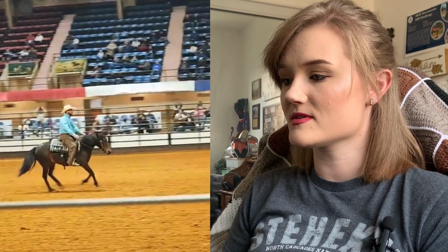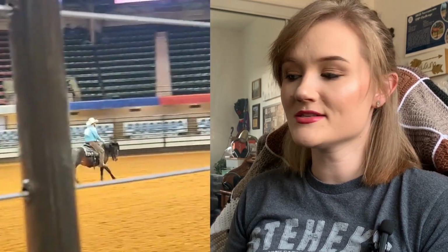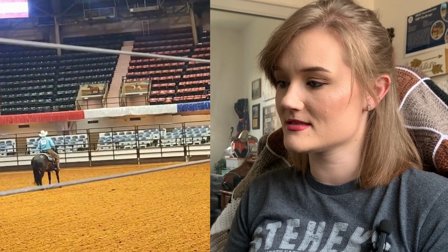I don't know what it is with this horse. Every time I watch it lope, she always has her ears pinned. I don't know why that is.